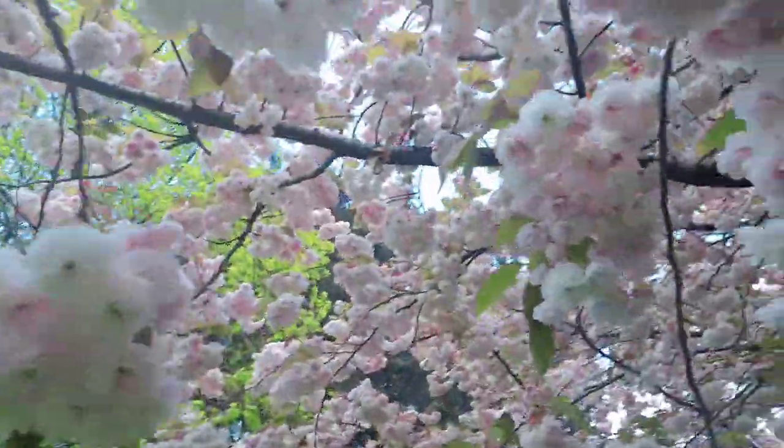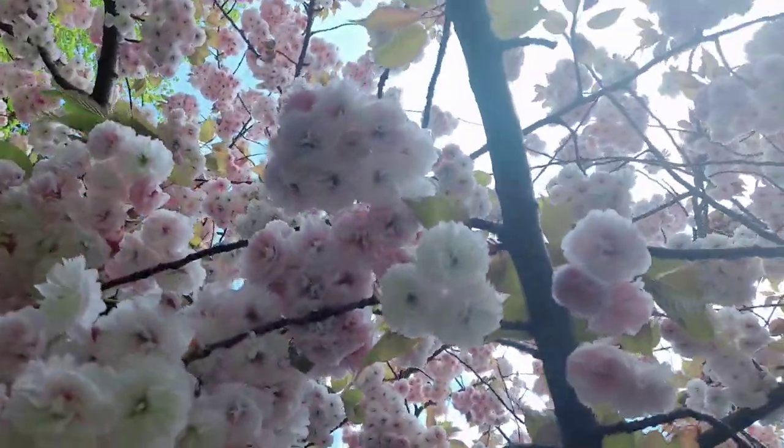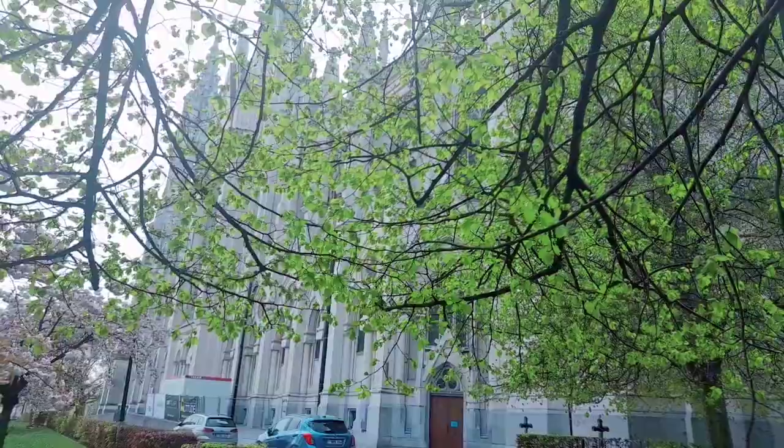Just thought that it looks like a cherry blossom in Korea. Korea or Japan. Yeah, either of the two. I'm not very sure. I'm sorry, guys.